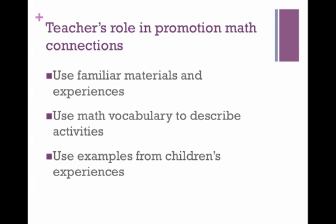You can also use math vocabulary to describe activities. So as you are engaged in an activity, you can point out the math that occurs naturally and really use experiences from children's everyday lives. Really, the number of connections that can be made quite naturally between math and other content areas like literacy, language, science, art, construction, movement, and music are just so many.